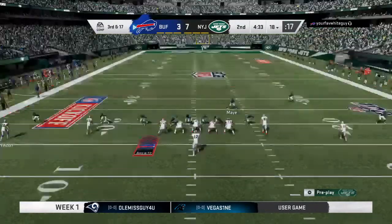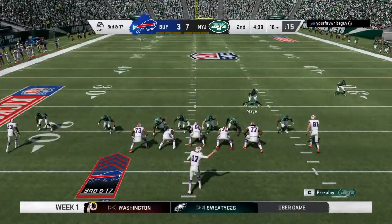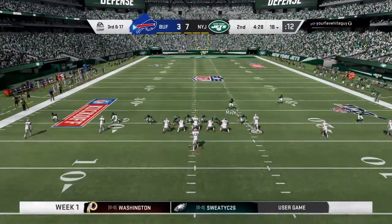I smell fear in that offense. 56, 56. 57, Mike 57.